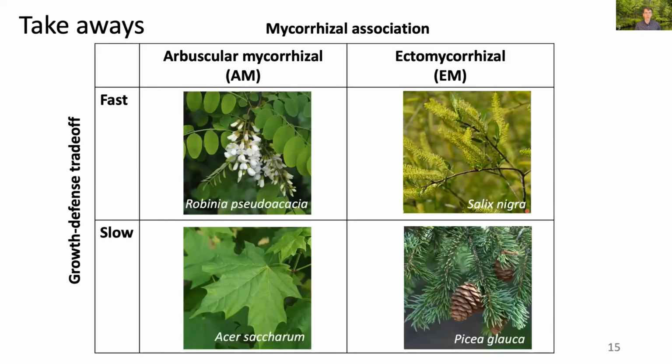And so to take a step back and think about what the main takeaways here are. Like I said, tree growth we found was greatly affected by PCFs. They were important for these Eastern North American tree species, with effects ranging from 26% reduction to 68% gain in growth.